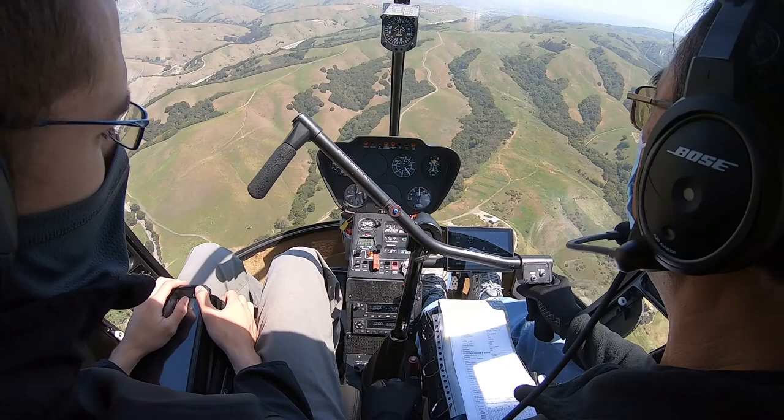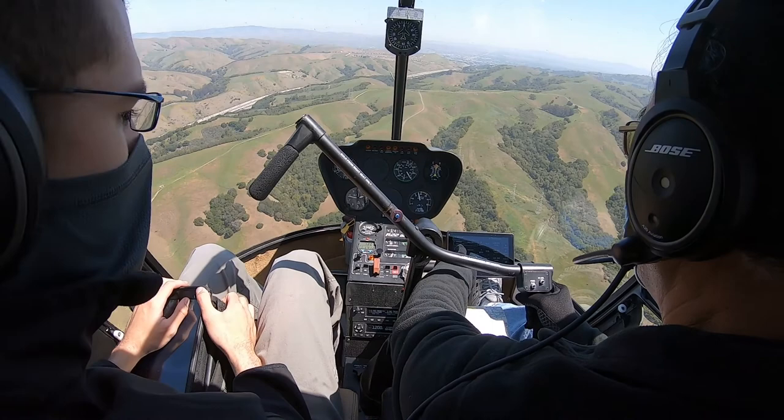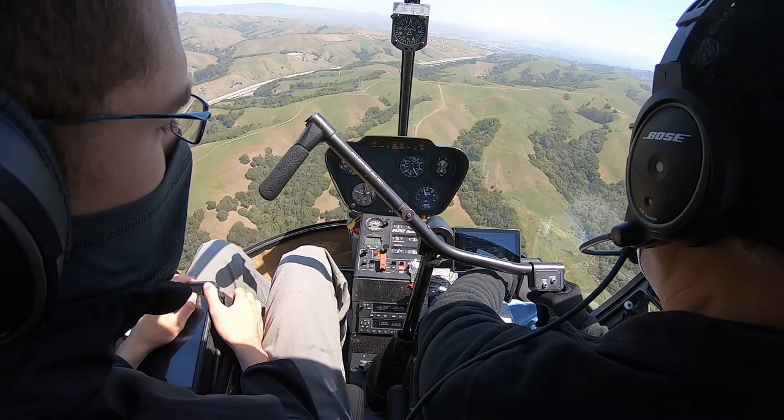4 Bravo November, contact Oakland Tower, have a good day. Contacting Oakland Tower, 4 Bravo November, thank you very much. Hayward Tower, this is Cessna 64087 at 28 left at Alpha, requesting left crosswind departure. Cessna 64087, Hayward Tower, standby, landing traffic.